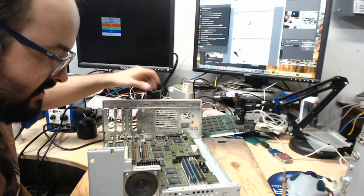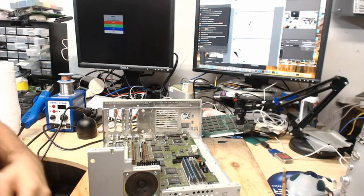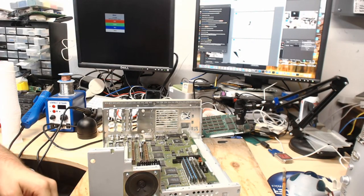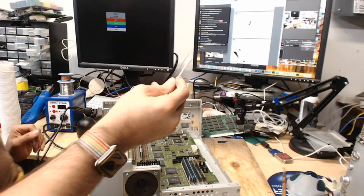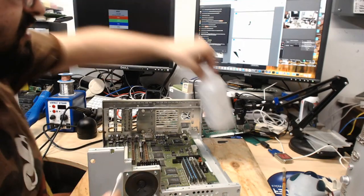All right, so let's actually clean the contacts here. Where's my Q-tips? Here they are. And where's my alcohol? Here it is. Delicious alcohol.